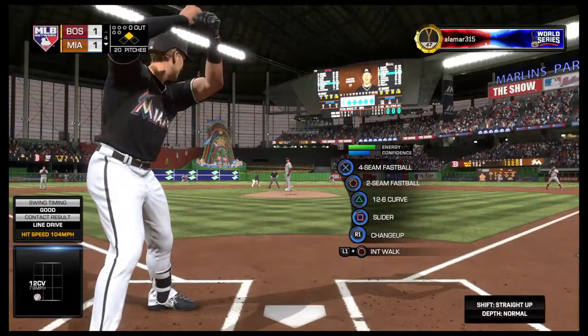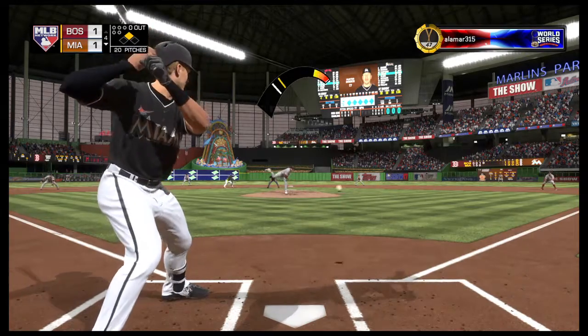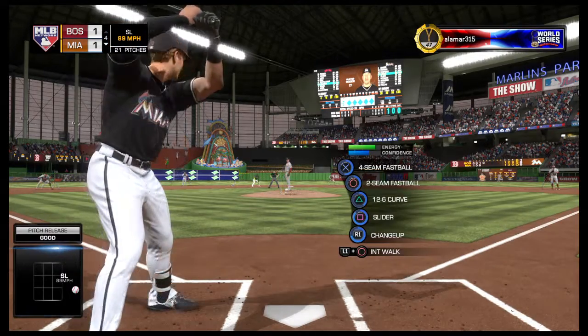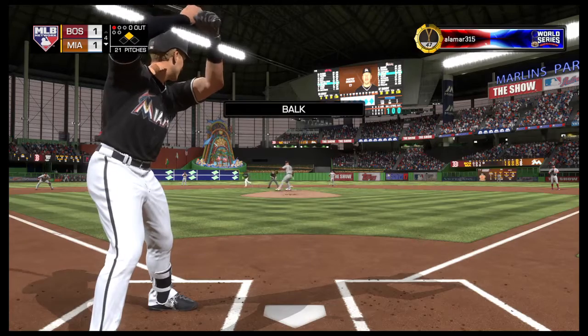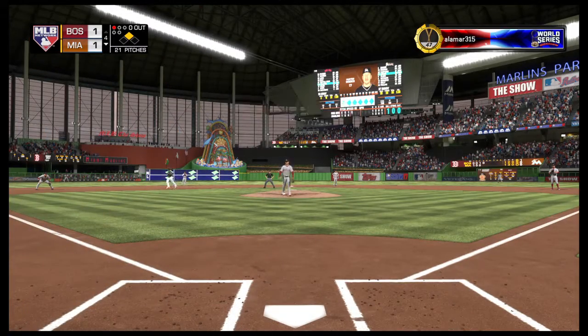Now in the box, Hunter Dozier. An RBI double is what he was credited with his first time around. Off the plate and away there. 1 ball, no strikes. And hang on, it looks like a balk will be called here, and that's going to move the runner up 90 feet to third with still nobody out.